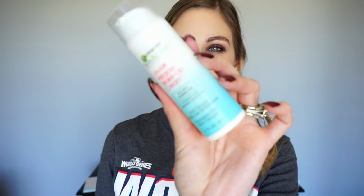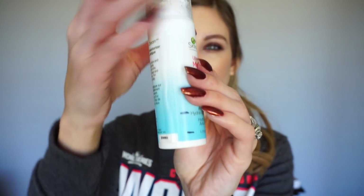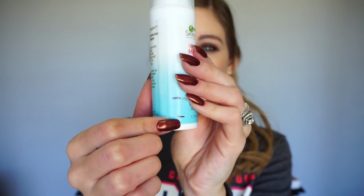Okay, then last up are my moisturizers and sleeping creams. This moisturizer is about gone. Again, it feels completely empty, but I am still getting a little bit out. This is the Garnier Skinactive Ultra Lift Miracle Wake Up Cream. This is what it looks like, and this is where I started, and this is about where I am.